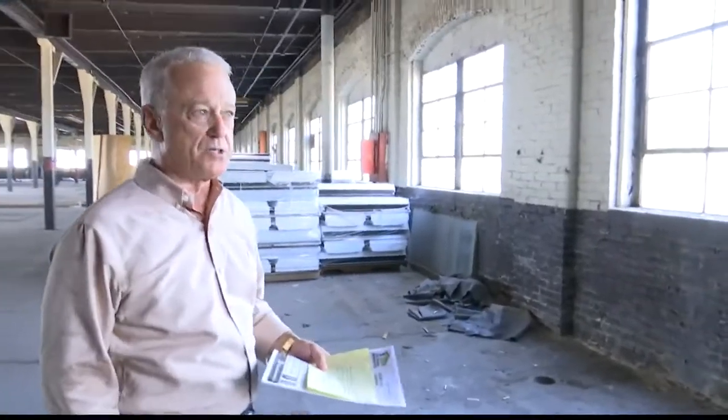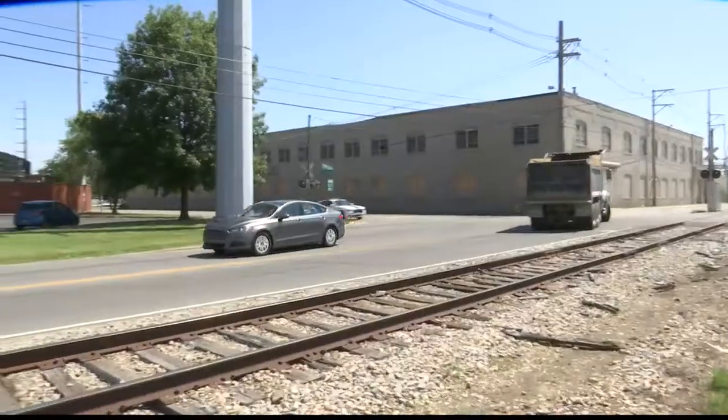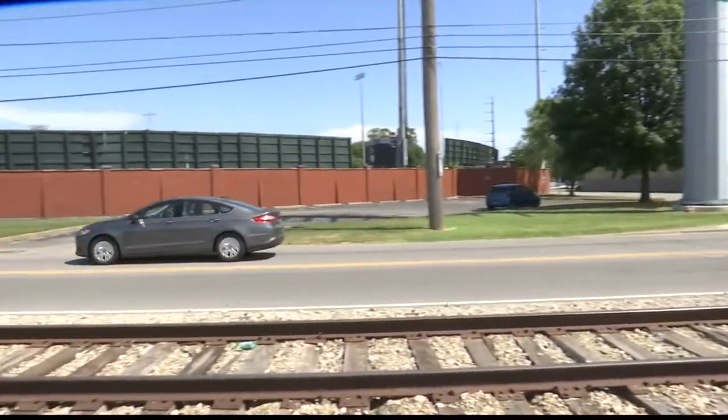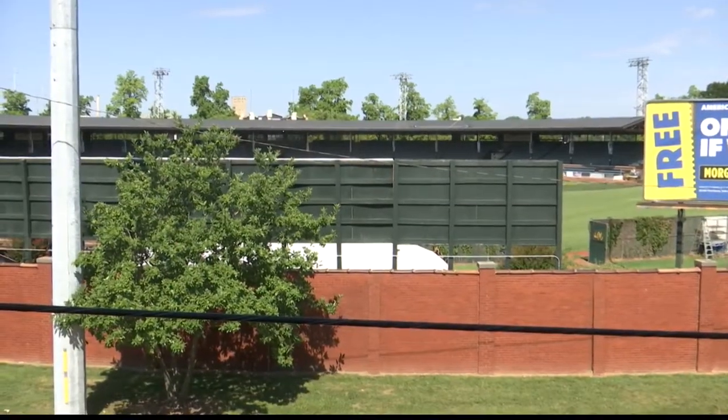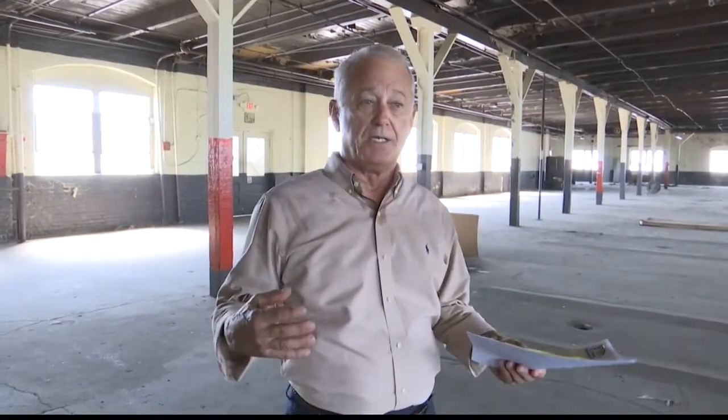You know, it's quite a historic building and quite a historic area. You can see the building's history inside, outside, and the history surrounding it. The view here overlooks Bosse Field, one of the oldest ballparks in the United States. That's typical of the warehousing space and what people have been interested in using for different ideas.